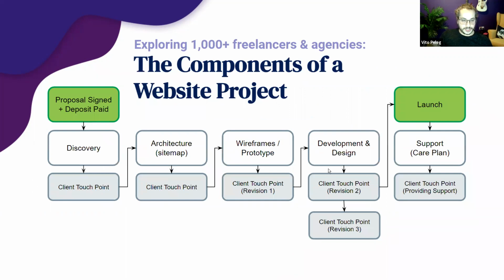We go through the project, and then with the launch, we send them logins to the new website once it's set up on that new domain, and then tell them we're going to give you 2 weeks of free changes or small tweaks, or if you find any bugs, reach out to me. But after that, you have to join a care plan so we can keep updating the website.